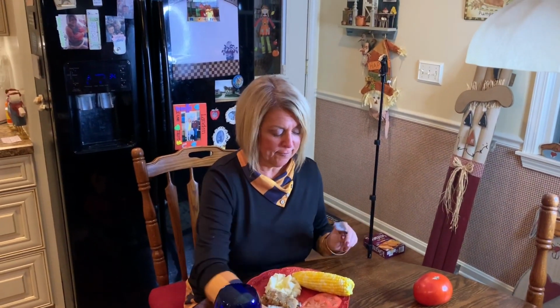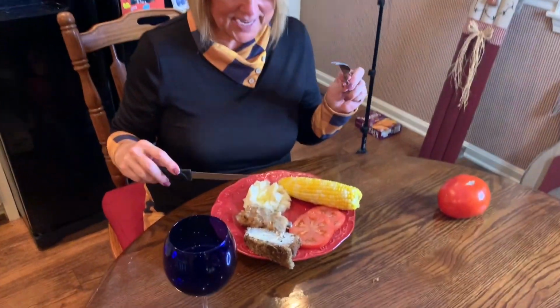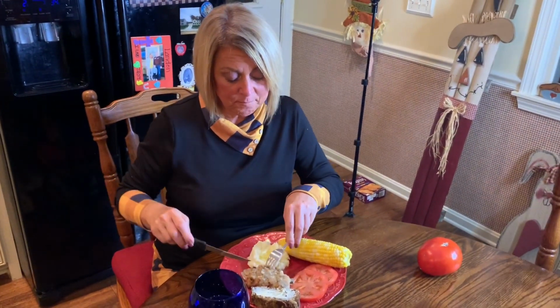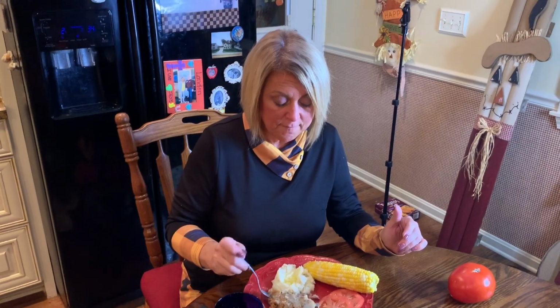So it's finally done. Yay! We got some fresh Ohio sweet corn, some of our garden tomatoes, fresh mashed potatoes, some homemade zucchini bread. And because this is on the stick, that's why I'm using a knife, but you shouldn't really have to. It should be so fork tender that it should just fall apart.